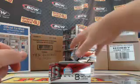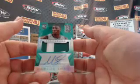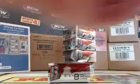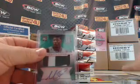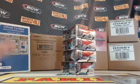The action I was speaking of is here. Rookie, spectacular, two-color patch autograph. Green prism for the Celtics. Marcus Smart, 1 of 5. Spectacular. That is box one.